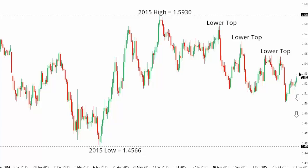At this point, look for the rally to stall out somewhere ahead of 154. Ultimately, only a break back above the 155.10 area would compromise the immediate bearish outlook for the pound.